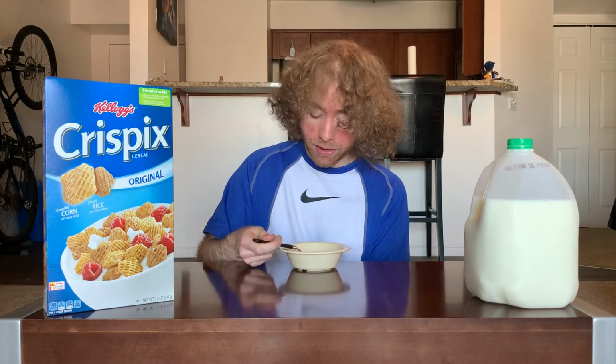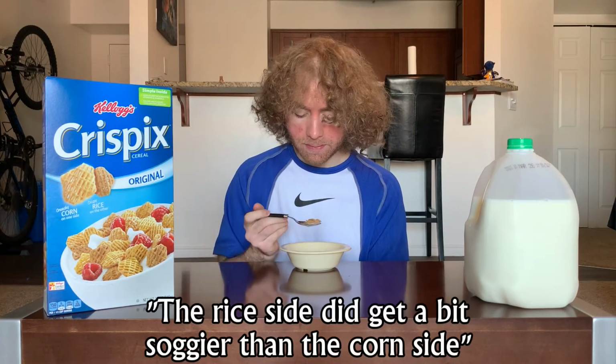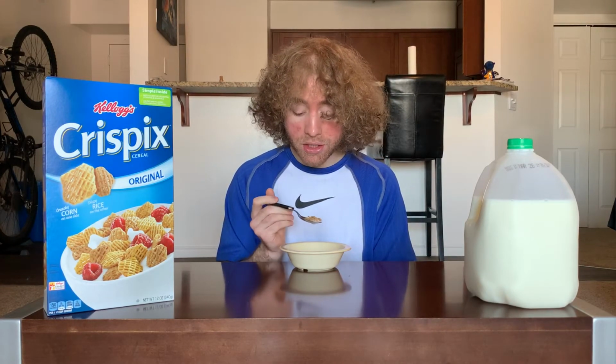I got a decent bit of crunch going on, but if I remember correctly, the rice Chex did sogify a bit faster than the corn Chex, so we'll see how that affects this half and half style. So it does seem like the rice side did get a bit soggier than the corn side, but the corn side did get fairly soggy as well, so not a giant difference, and it didn't take super long. That's a bit of a bummer, but not too unexpected. I'm not expecting a huge difference, but let's check out how the milk is.